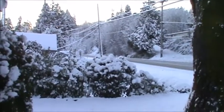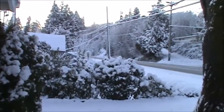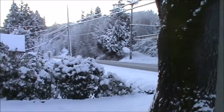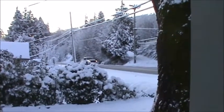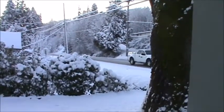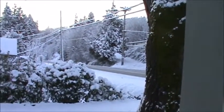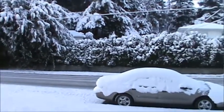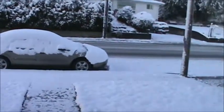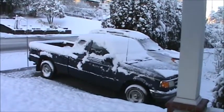So this is out front of the house. Traffic on the highway a little bit this morning, but everybody's moving fairly slow. Here's the power company. And Rob's car. And the pickup and Janet's car.